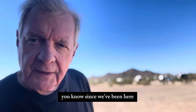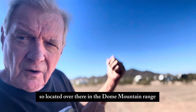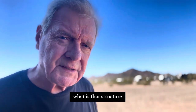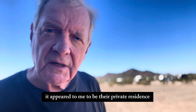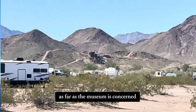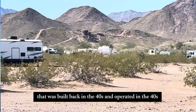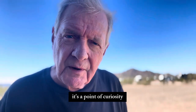You know, since we've been here, there's a structure that has caught my curiosity. Located over there in the Dome Mountain Range, I've wondered for a long time, what is that structure? It appeared to me to be a private residence, a condominium complex, or perhaps some sort of museum. Well, I wasn't too far off as far as the museum is concerned. It actually is an abandoned gold mill that was built back in the 40s and operated in the 40s, 50s, and 60s. It's a point of curiosity.